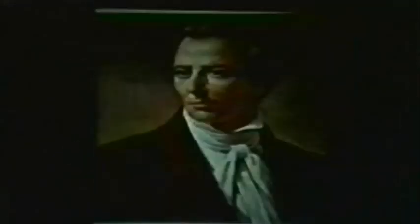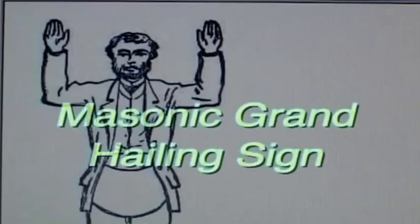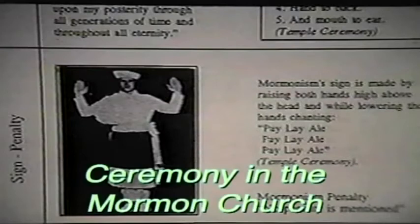end quote. Some other churches, such as the Church of Mormon, Joseph Smith, the founder of the Church of Mormon, was murdered by the Masons on June 27, 1844. And the reason why is because Joseph Smith, who was a Mason, revealed the secrets of the Masonic Lodge in the Temple Endowment Ceremony. It's a ceremony in the Mormon Church, and they still have the aprons on and so forth. It's very similar to Freemasonry.